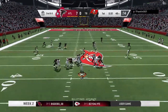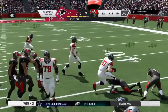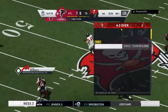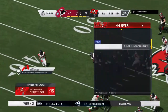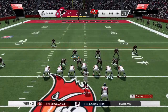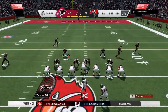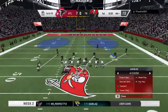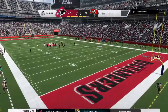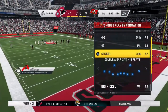2nd and 6. And he's got it. Got his man on the end route. Complete. And he'll be taken down at the 44-yard line. 9 yards to pick up there, and it's a 1st down. So from Buccaneer territory now, it's 1st and 10 at the 44-yard line. After 1, 7-0 on EA Sports.